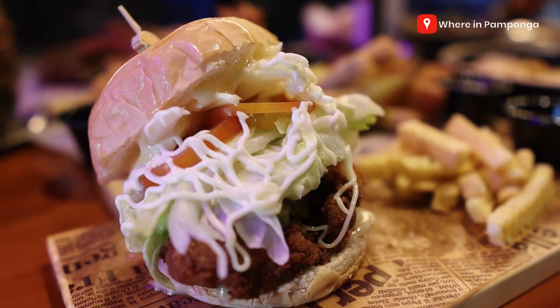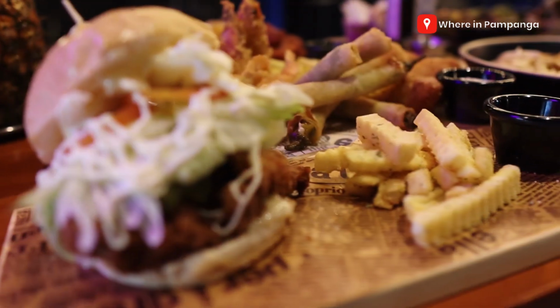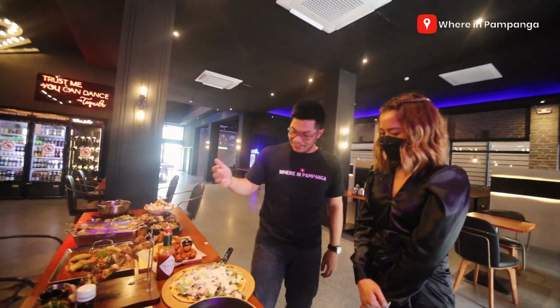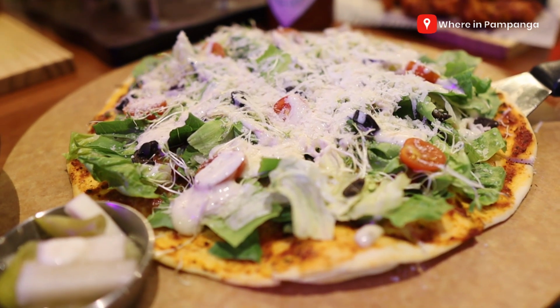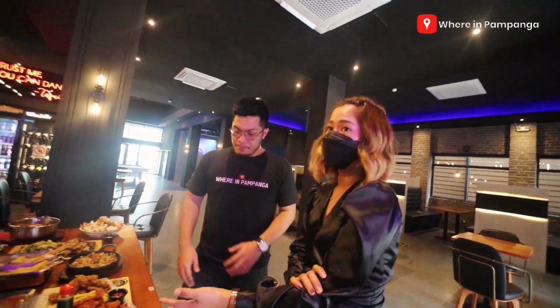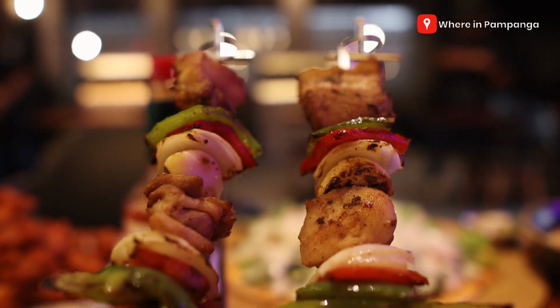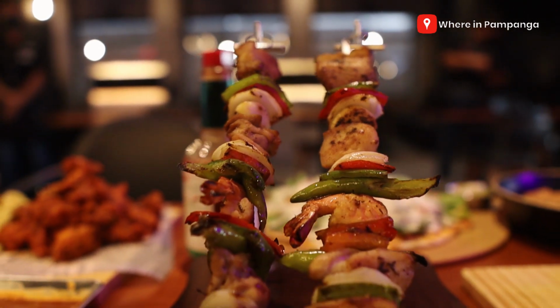This one is chicken Thai burger. As usual, chicken Thai. This one is dongatsu cream pasta. So, unang tingin pa lang, parang na-overflow yung cream niya, di ba? Yes, okay. And this one is salad pizza. Just pure vegetable. Yeah. And this one is chopstick Hawaiian kebab. Yes.